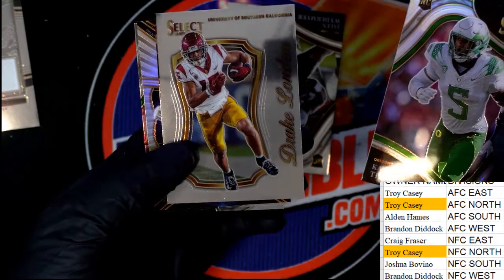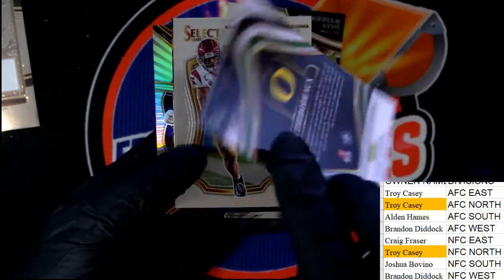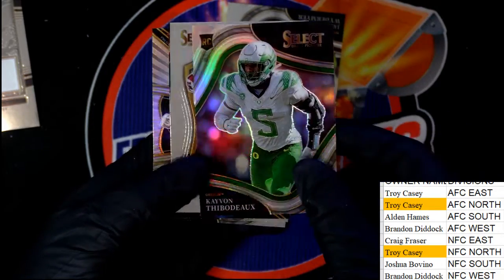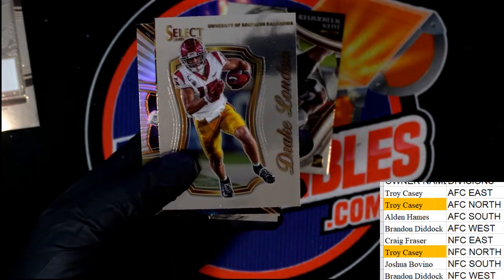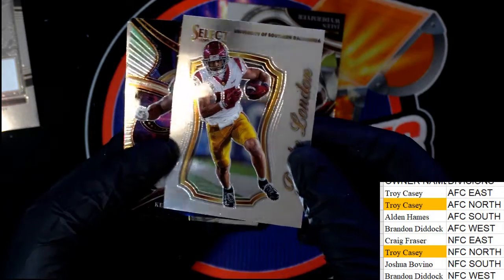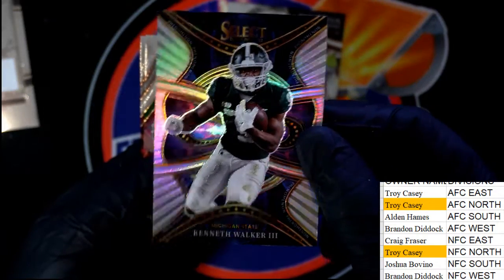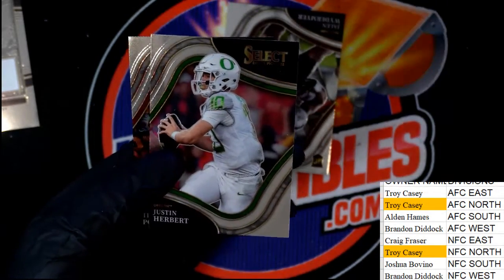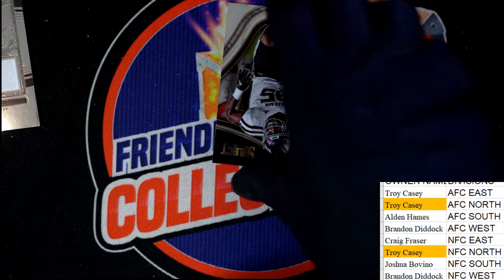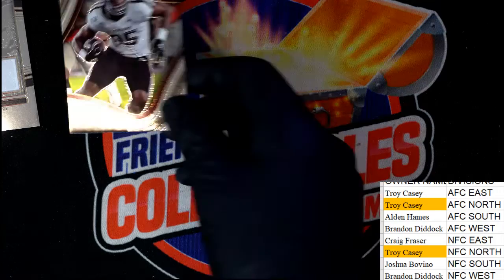Drake London for the Falcons. I think he's in tonight's game. Thought I saw him for the Bills. I'll check on that. Another Kenneth Walker. Oh. Okay, there he is again.